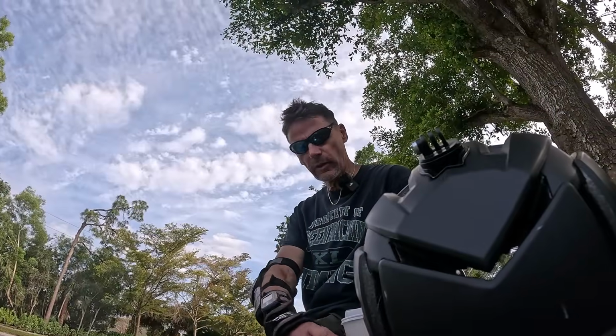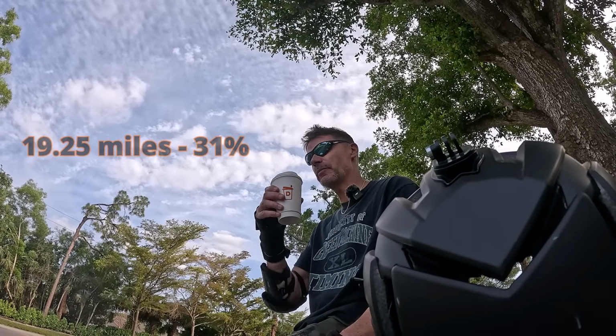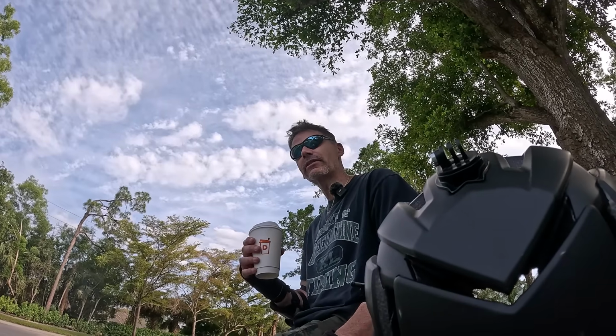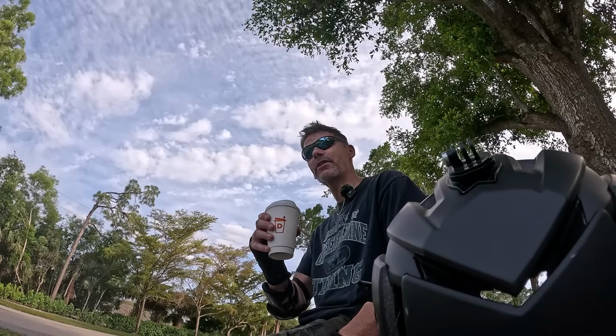18 miles in. 19 and a quarter. Body's just feeling achy. Knees are a little ouchy, achy. Found this nice wall here. I'm taking a 2-minute break, sip some more coffee, and then we'll resume. Still got to try to squeeze 6 miles out of this thing.